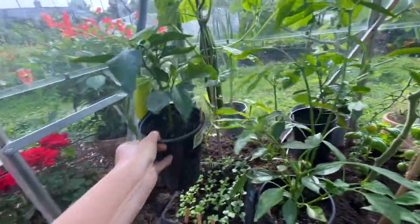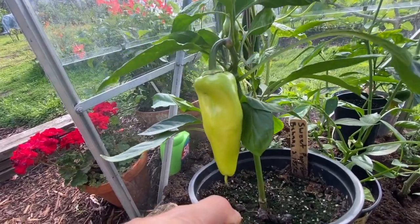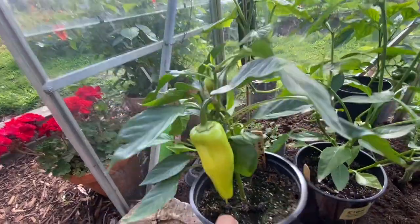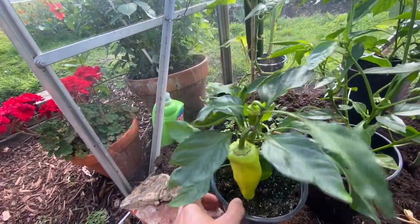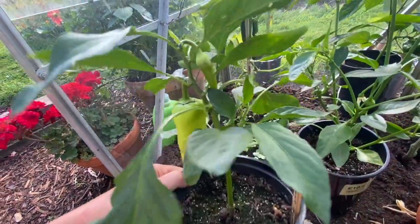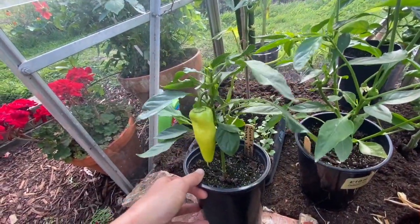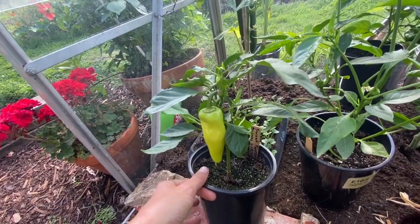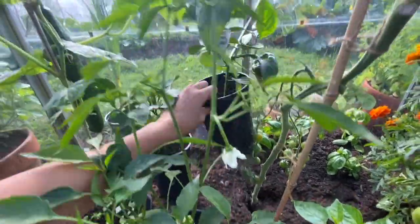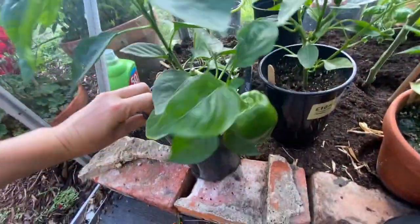And here is a sweet banana pepper, which I think you could cut now, but I want to wait and see. It should go all the way to red if you leave it. But I was hoping to maybe cut it when it's yellow. So it's called banana because of the shape, but I don't know, it doesn't look too much like a banana. And there's another one coming. And apparently they have a slightly spicy flavor, a little bit reminiscent of a mild chili pepper. So that's interesting.